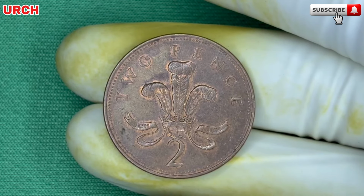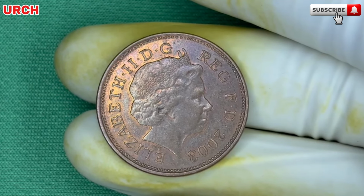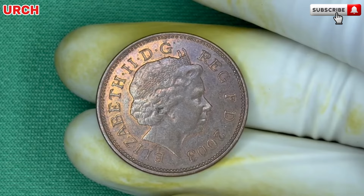This particular portrait, first introduced in 1998, is notable for its realistic depiction of the Queen, emphasizing her regal presence with an unflinching gaze and a detailed crown. Ian Rank-Broadley's initials, IRB, are clearly inscribed beneath the neckline, as is customary with his designs.